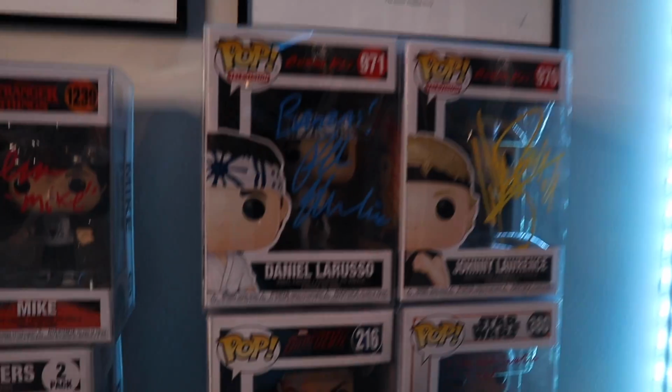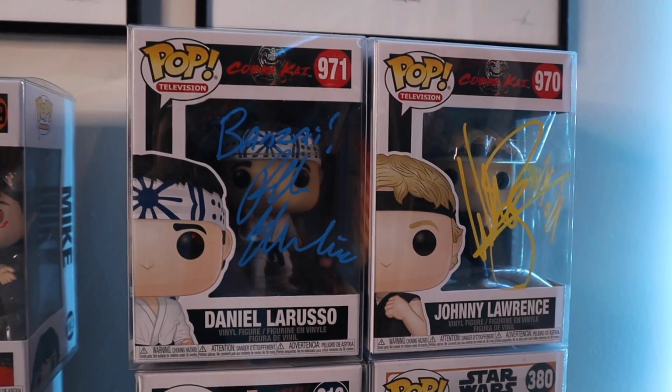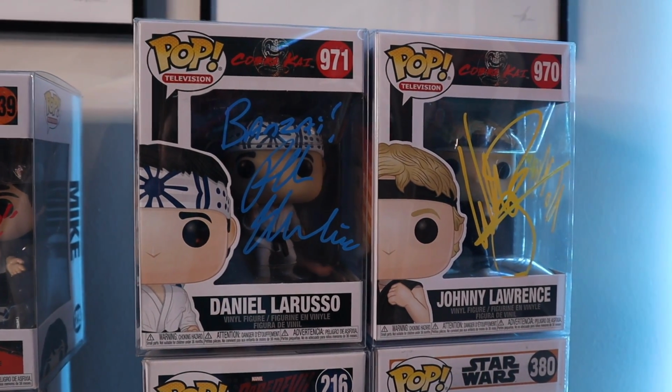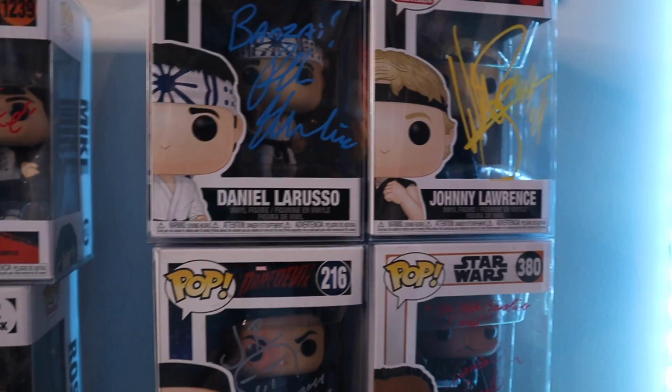And then I have another row of pops as well. Up top, I've got Daniel LaRusso and Johnny Lawrence signed by Ralph Macchio and William Zabka. I met them at Atlanta Comic Con. I'll link that vlog up above. Dropping down, I've got more autograph pops.